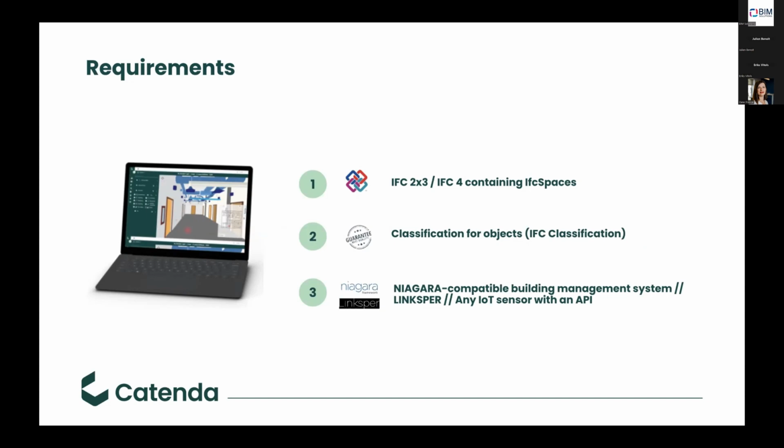We will need a classification for the objects, because depending on the region you are in, sometimes a door in a facade will not be a door, but a window. So we need a bit of clarification of what the objects are meant to be used for. And finally, when we want to have this connection with the real building, there are some specifications needed to connect with the IoT device or BMS device. But outside of those specifications, any simple model can be used inside this solution.